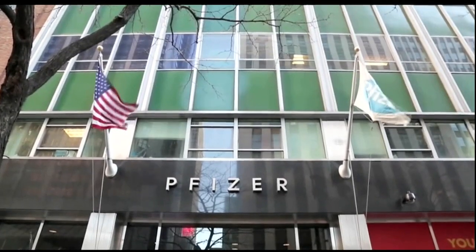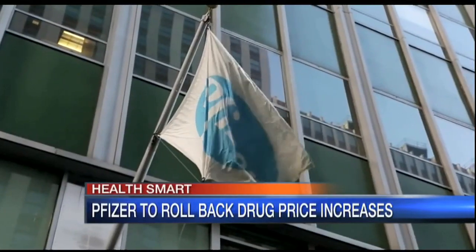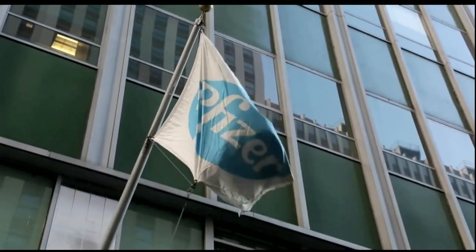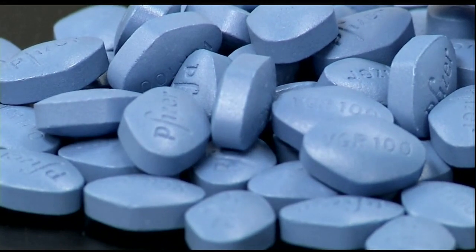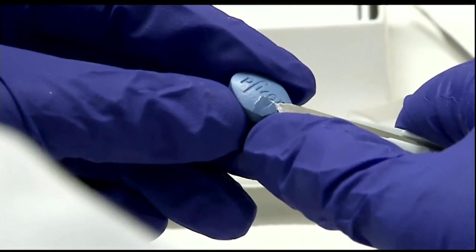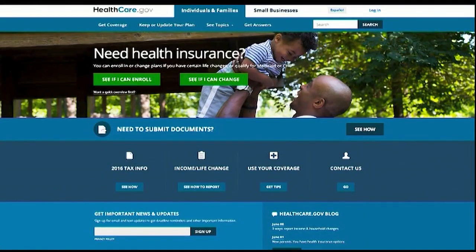The drug giant Pfizer is hitting the pause button on some planned price hikes. The company now says it will roll back drug price increases that went into effect at the start of the month. President Trump said on Monday that Pfizer should, quote, be ashamed about the price hikes. The head of Pfizer says they want to give the president more time to work out plans for the healthcare system. Meanwhile, the Trump administration is taking another swipe at Obamacare.